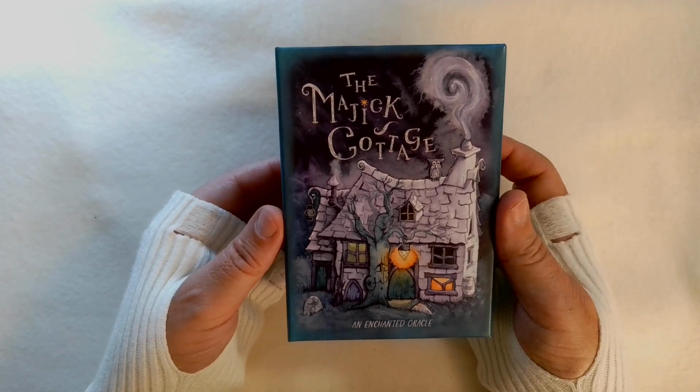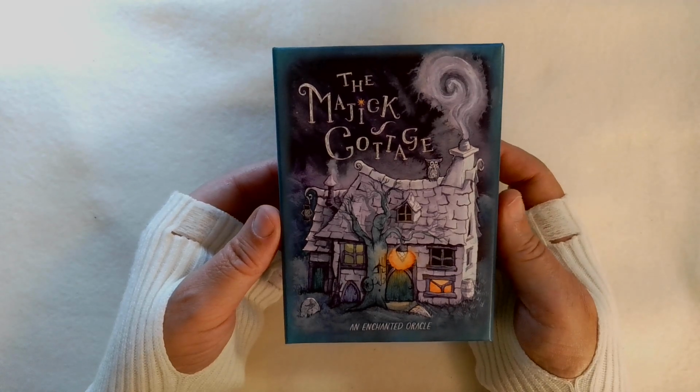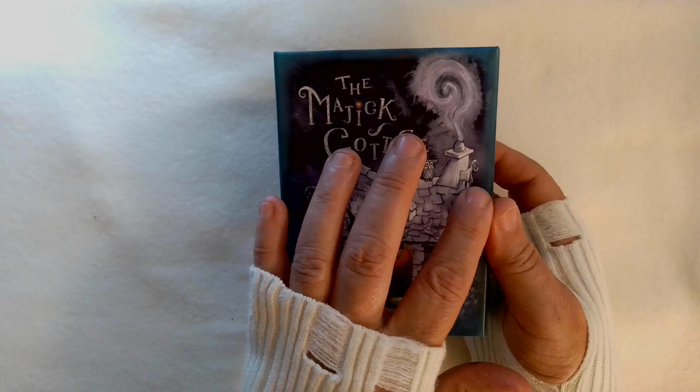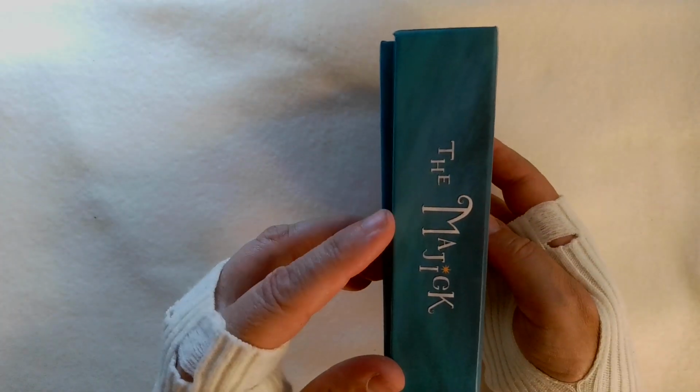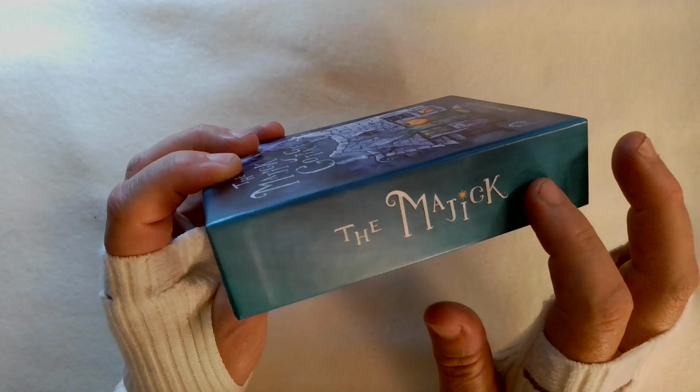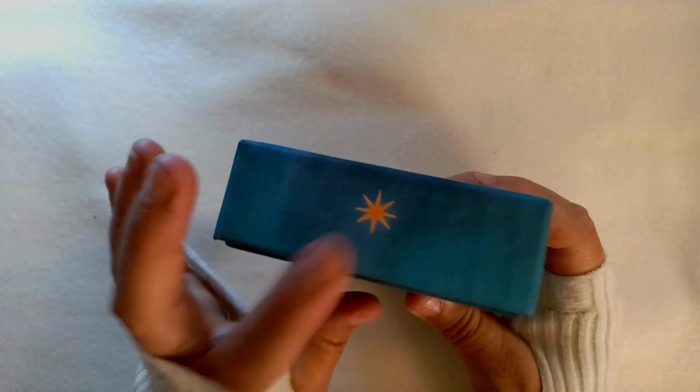It was released in 2022, and the box itself is 5.40 tall, 3.75 across, and the width is 1.40. And the full title is not on any sides. You get the Majick Cottage on the side, but the title is not really on any sides at all.